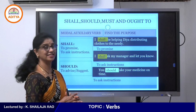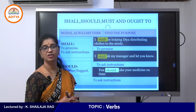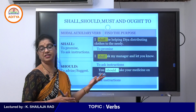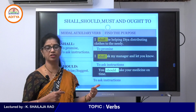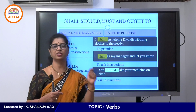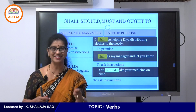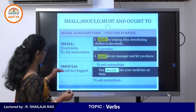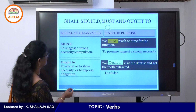This shows instructions. Okay, you should take your medicines. To give instructions, you should do this. To ask, take instructions, and also to give instructions. You should take your medicines on time. You should study hard to get a first rank. Okay, you should take down the notes to do well in your test. So to advise, to suggest, to promise and to give or take instructions.